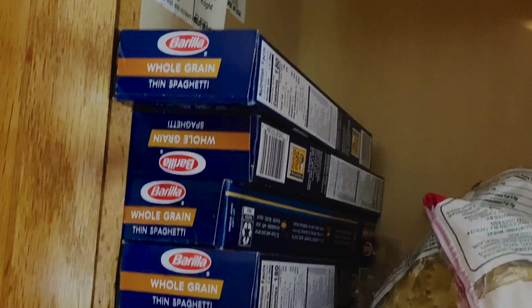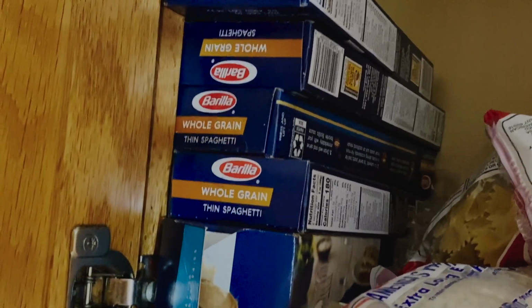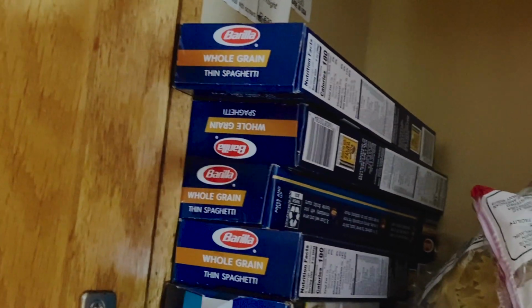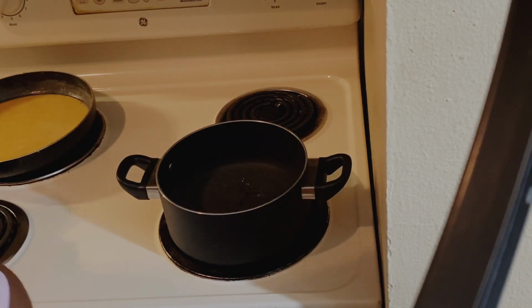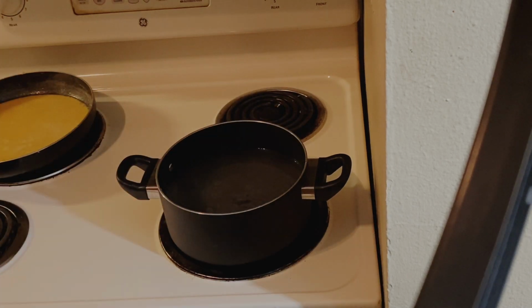Okay, so while that boils, I'm going to go ahead and start on my whole grain noodles. Let me show y'all something. 1, 2, 3, 4. 4 for absolutely no reason. I don't know why I bought 4 packs for just me and my husband. I add about a teaspoon of oil to it. I was told this was passed down from the ancestors, that makes our noodles not stick. And then I add a little bit of salt. And then we're gonna let that come to a boil so that we can cook our wheat noodles.